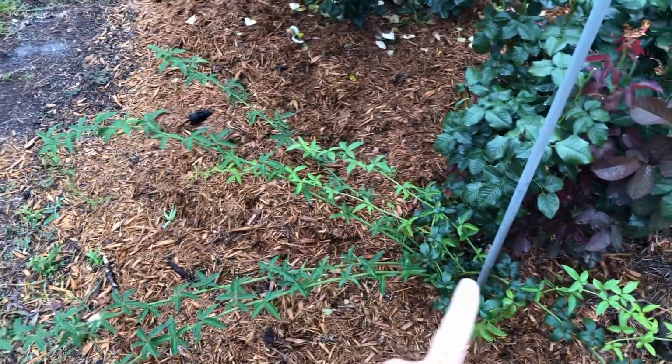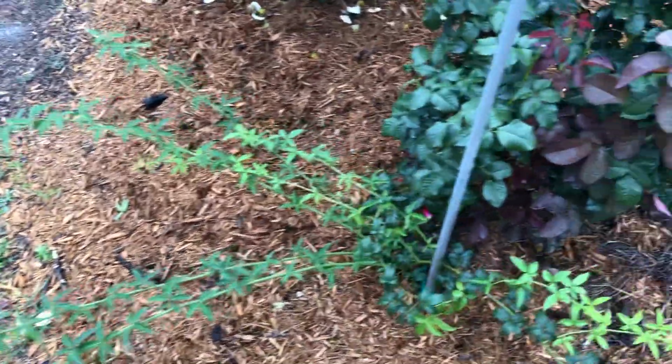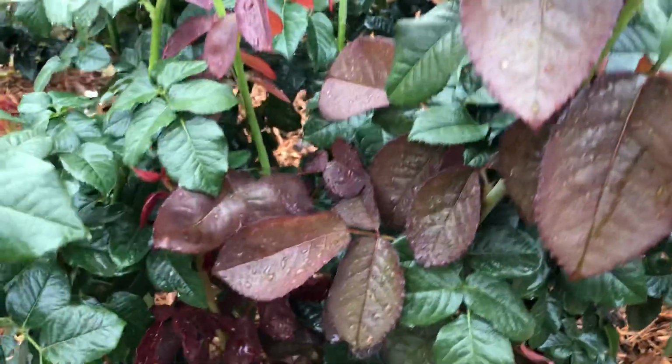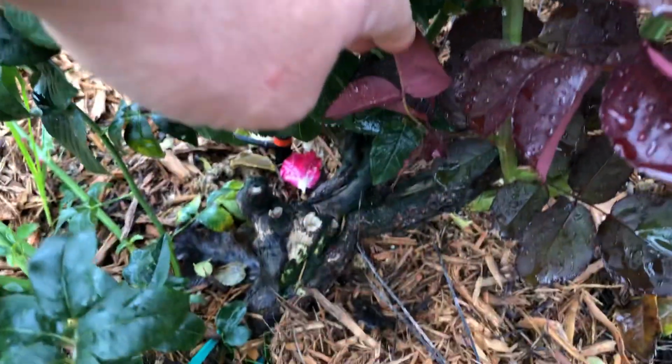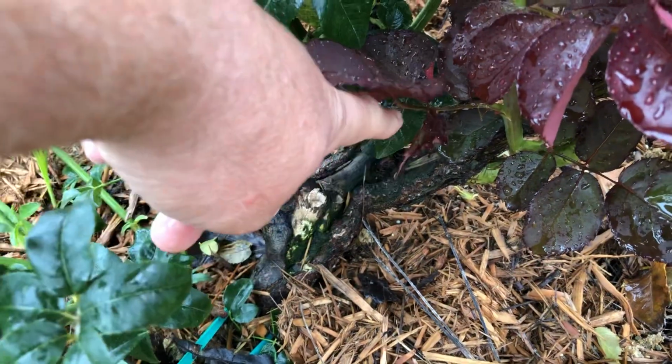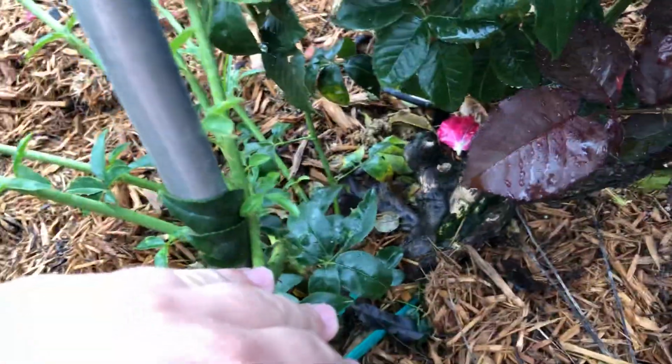And these long whips of Fortuniana, usually you want to break those off. These are what we call suckers. This is the Moonstone, or the Cajun Moon, the variety I want. It was grafted down here. Here's the bud union, and anything coming below your bud union is a sucker.